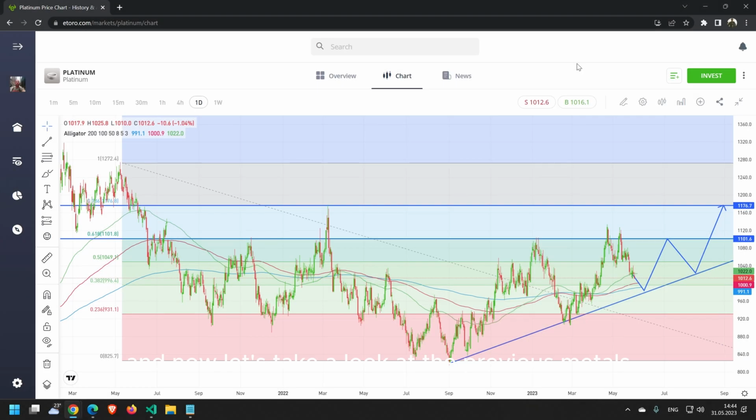And now let's take a look at the precious metals. First one is platinum, and as you can see here, we tested the major support level at around 1100 several times, so most likely we will be doing this again in the future. Currently we are trading at the major support levels and moving averages, so we might go down a little bit to 1000, which is also a really round number.